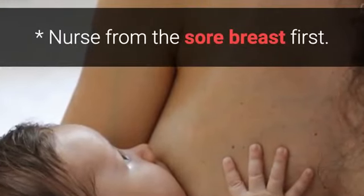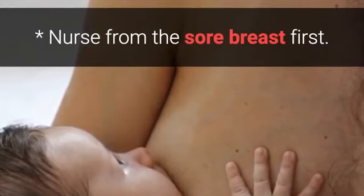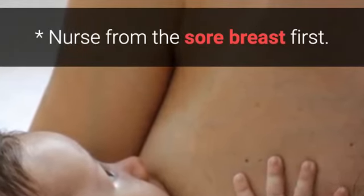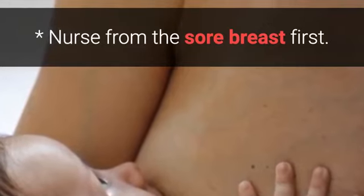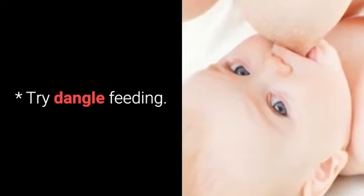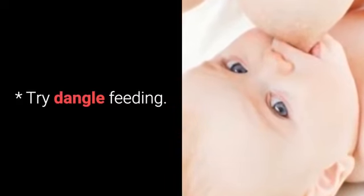Try nursing on the sore breast first if it is too painful. You can express some milk or wait for the letdown before giving your baby the affected breast. Dangle feeding, as seen in the picture, will pull the blocked ducts open with the help of gravity.